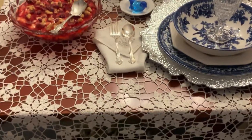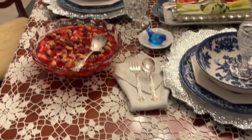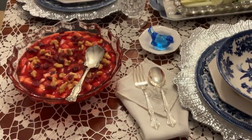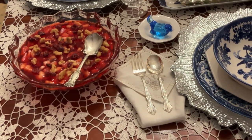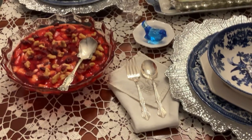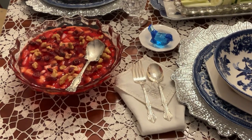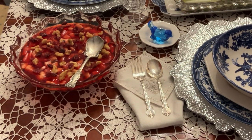I'm going to guess this to be 70, 80 years old. Here's my little Jell-O salad. I hadn't made Jell-O salads in years, and for some strange reason, a couple of weeks ago I made one. I kind of liked it. Usually I use strawberry Jell-O for most of mine. This one is nothing but strawberry Jell-O.